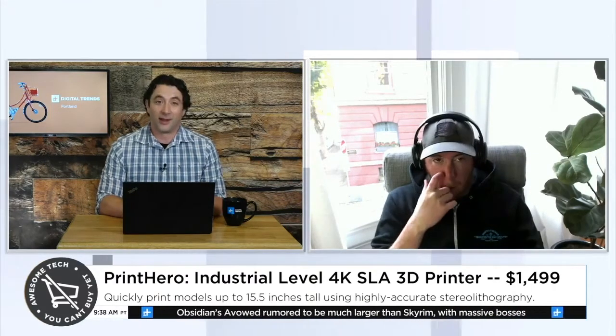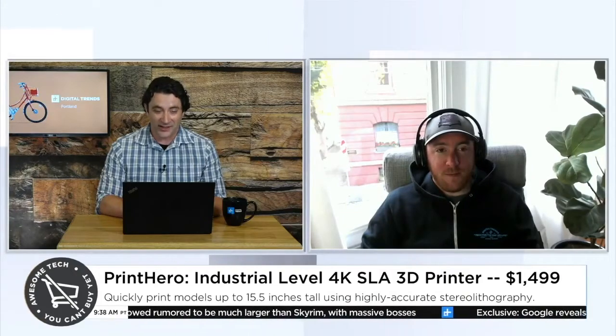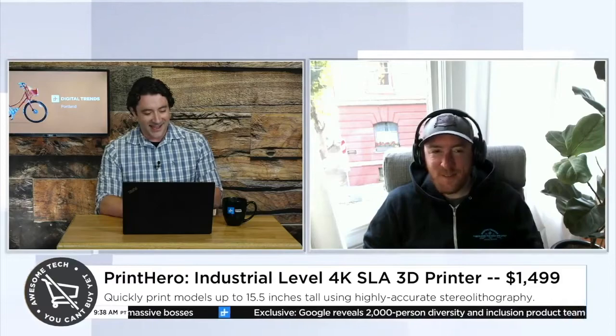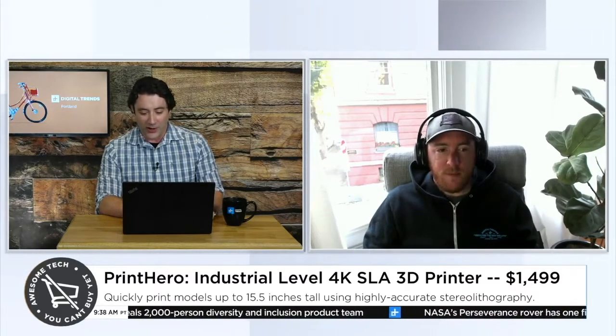It does look cool. That's something that I would totally want to have hanging out in there. What's that? It's my 3D printer. But there we go. So that is the PrintHero industrial level 4K SLA 3D printer for large print.